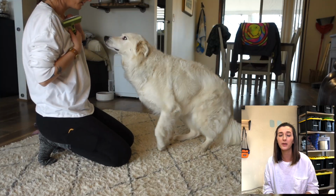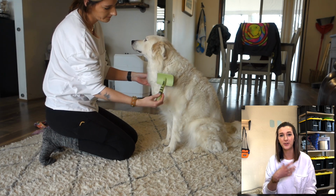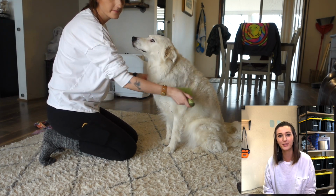So as an example, my dog Wrigley does really well with brushing. She tolerates it beautifully. She knows she gets paid for it. It's not her favorite thing in the world, admittedly. I don't need her to love it, but I want her to be more neutral with it, and she totally is. She actually really enjoys being brushed along her neck. It's kind of like pets and scratches for her.